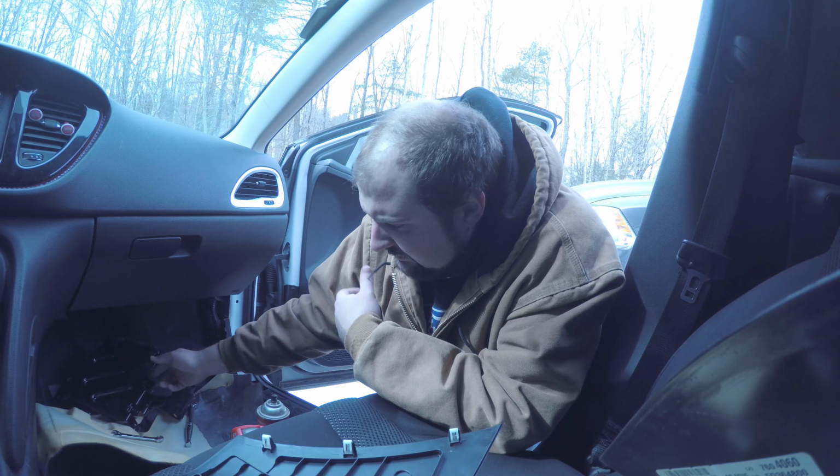It's 2 years newer. However, this car was supposed to be a run and drive when I got it from Copart. It does not run. I take that back. I was able to get it to start one time, and it runs pretty good. However, when you hit the key, it does nothing. Doesn't crank, doesn't do anything.